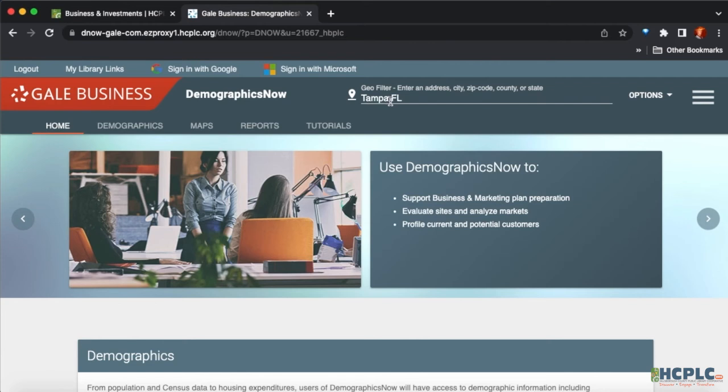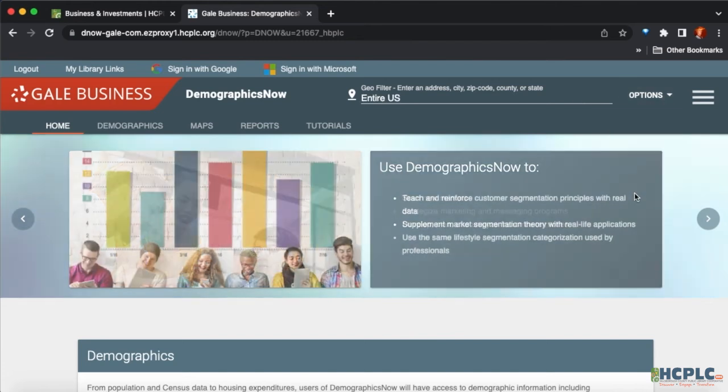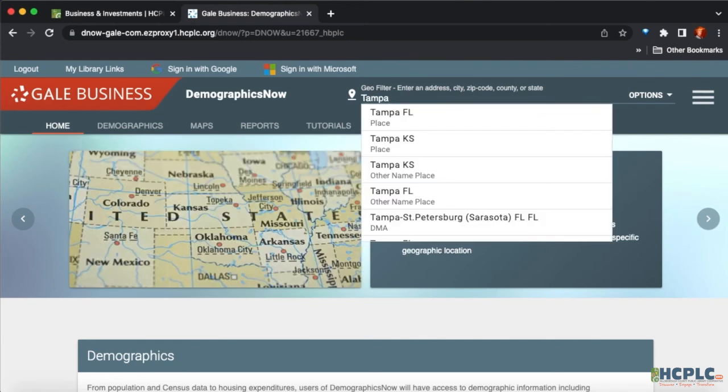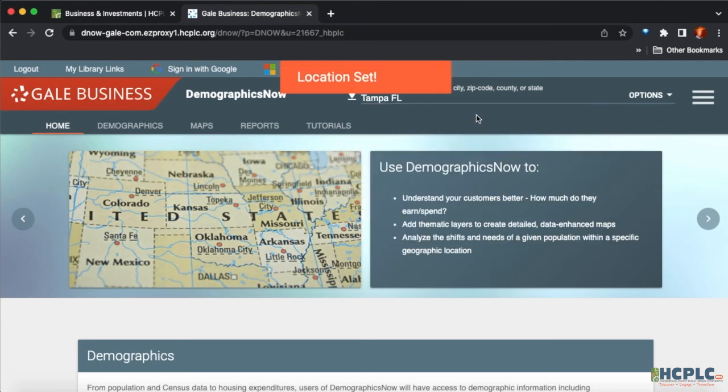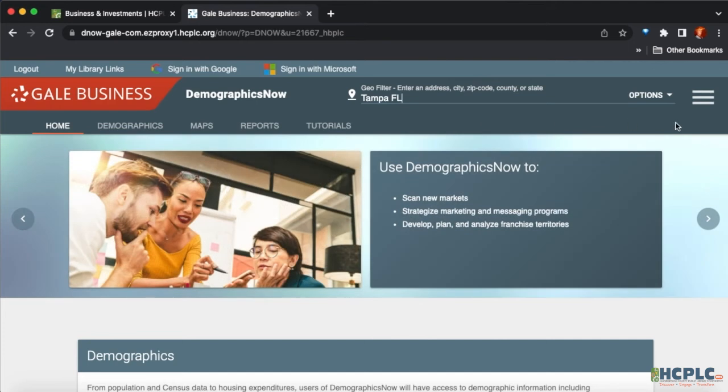Up here at the top, you get to put in your filter. I've already put in Tampa, but it defaults to the entire US. So you probably want to start by putting in the location that you want to learn about, because all of the data will then be narrowed down to this place, and that will keep it a lot more manageable and probably a lot more usable to you.